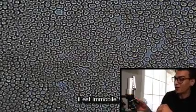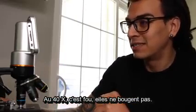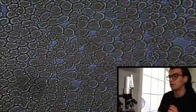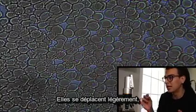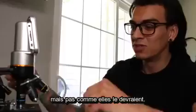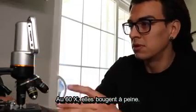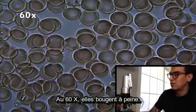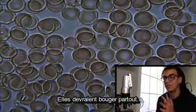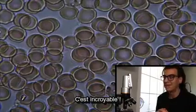Wow, guys. Let's go to 40 times zoom. Again, guys, it is crazy. You can see them, but they're not moving at all. They're kind of moving, I can see them kind of moving now, but they're not moving like they should be. So now let's go to 60 times. And there it is, guys. You can see them barely moving, but they should be all over the place, and it's crazy.